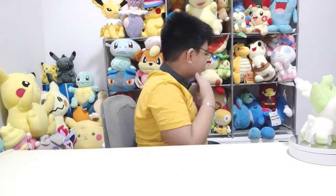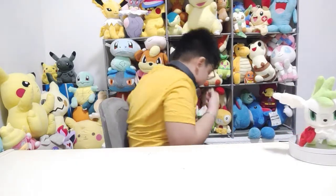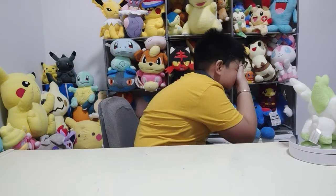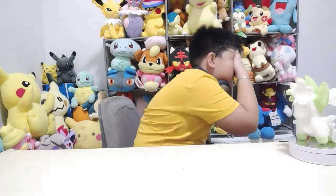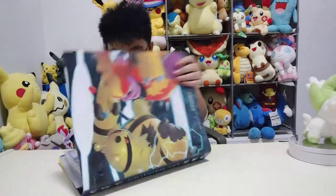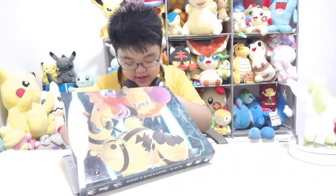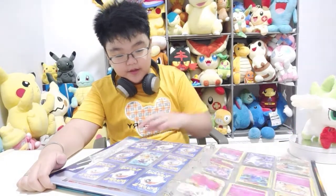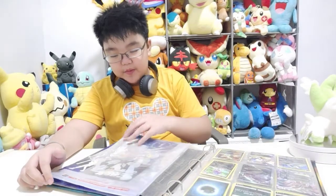Okay, let's... We're gonna do the down row first, not the up row. Oh, this is big. I'm just gonna remove what's on it. Oh, this is so heavy. What the? This is a Pokemon album? Oh, let's go! Oh, some of my cards are already inside it. I guess you know I memorize my cards.